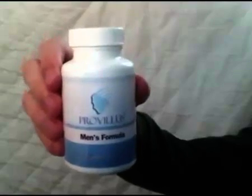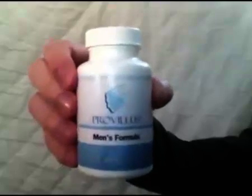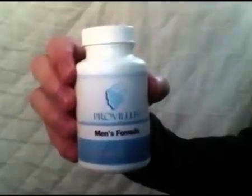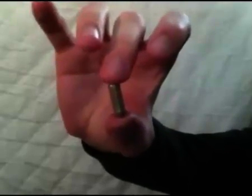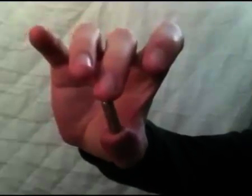The recommended dose is to take 2 capsules per day with a meal, and you get 60 in each bottle, so it's a 1-month supply, which is pretty standard for products like this. And the capsules don't really taste of anything if you swallow them straight down. I'll just show you one of them here. They're green, that's because of all the natural herbs and ingredients in there. Like I said, they don't really taste of anything and they don't smell bad either, so they go down quite easily.